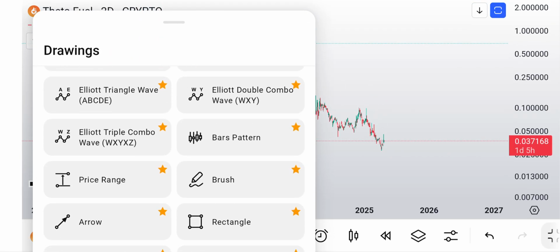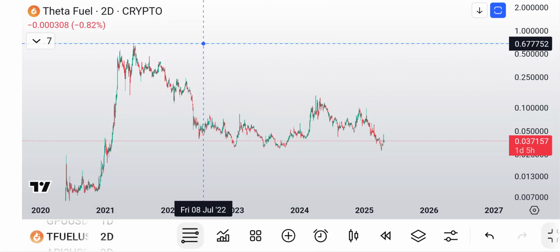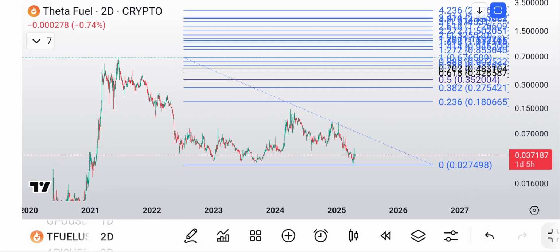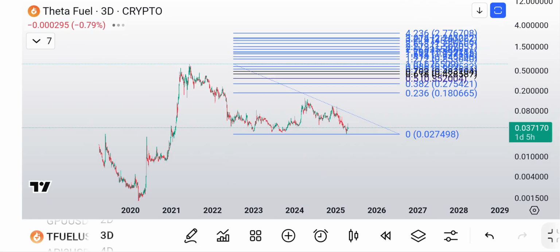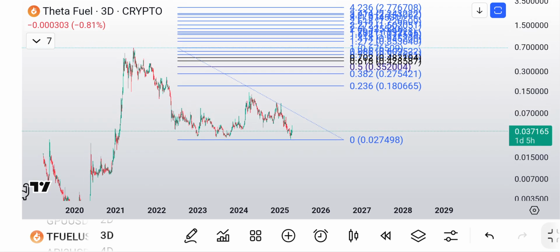I'm expecting Theta Fuel to go into a retrace, right? So let's just take a retracement area. There we go. And you can see we are down in the abyss. So I'm expecting the price to get back up to here at some point. Now, there could be a couple different ways it can get there. Again, this could be A, B, and now we're going down for C. And then we get there. No matter what, we're going to get there. Trust me on that. Or this is going to be 3 up, 3 down, and then 5 up.